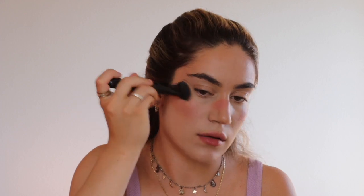And then I take again the same brush that I used to do my contour with, so that they blend nicer together. And same thing that we did before, you don't want to bring it too much down, and just keep it where you put it. So you want to go like this, and if you have something left on your brush, you can bring it slightly on the apples of your cheeks, but don't bring it too much. So you can obviously put on more or less depending on what you like.